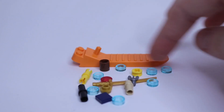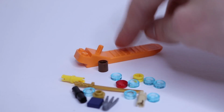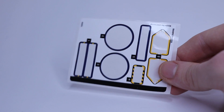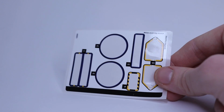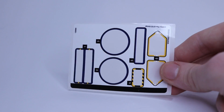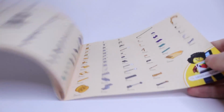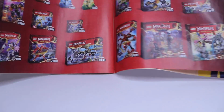This set comes with a bunch of spare pieces, of course. Most of this is extra ammo for the little tile shooters here on the back. We of course have a brick separator as well. We get 1 sticker sheet in this set. These big ones are a bit harder to place because you can't really place them along a border of a piece, so you kind of have to guess where to place them correctly. The set also has 1 instruction booklet with some ads for the other sets in the back, and my copy came with plastic bags.